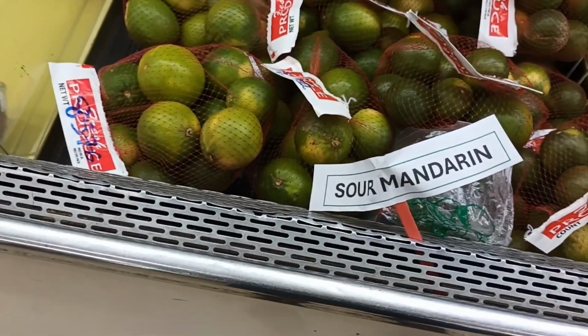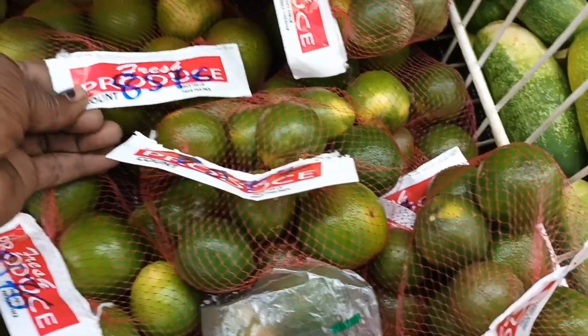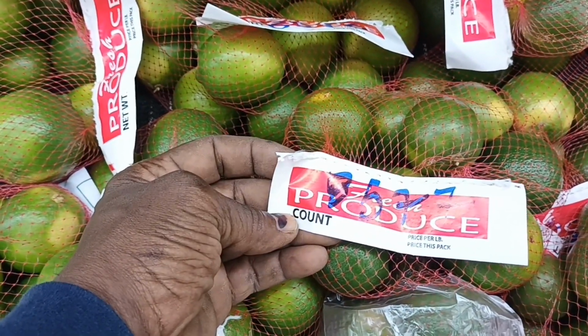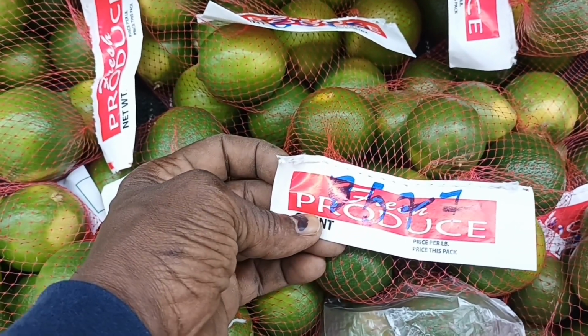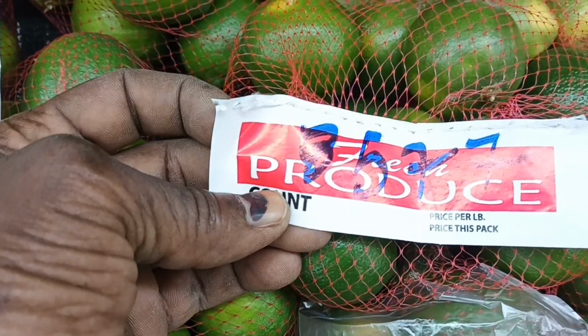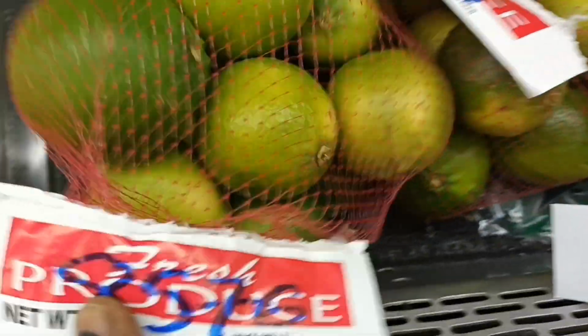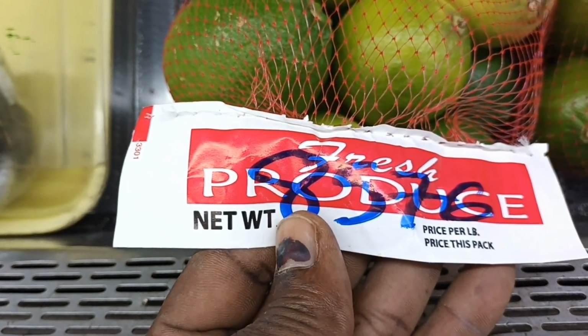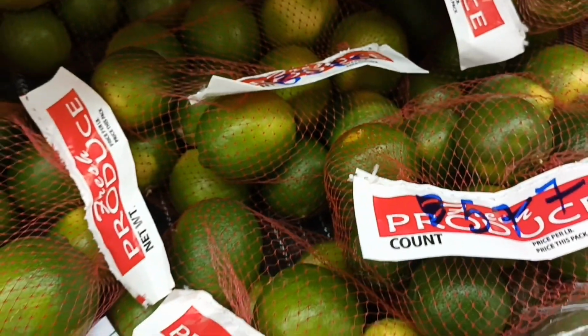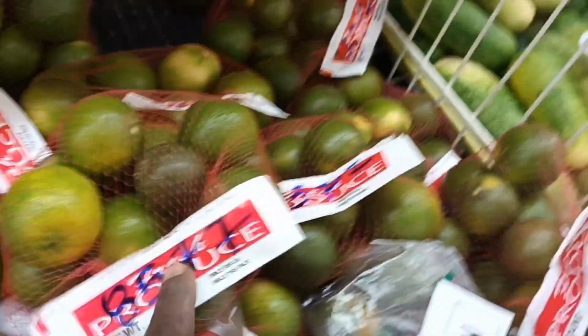I'm going to check some of the produce over there, sir. Hang tight. Okay, let me see what we have here. All right, a lime. That is if we find the prices on some of them bags there, because I got the prices. Or it's just the units. Hang tight. All right, I don't know exactly the price of them.